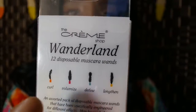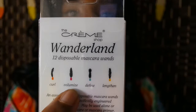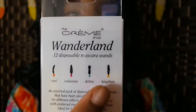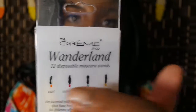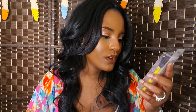So, if you find a curl one, it will curl your lashes. This one will make your lashes look fuller than what they are. This one right here will define them. And this one right here will make your lashes look longer. So, those are the differences between the applicators. You can go get you some wands, and this is by the Creme Shop, and it's called Wonderland. And you get 12 of these. And of course, you can throw them away. There's an option for you.